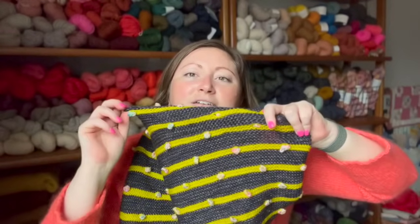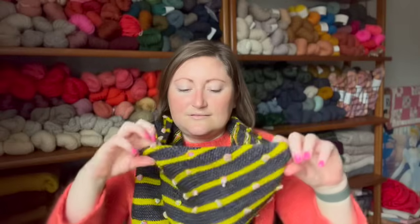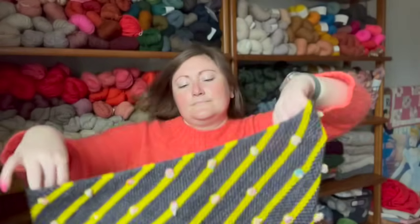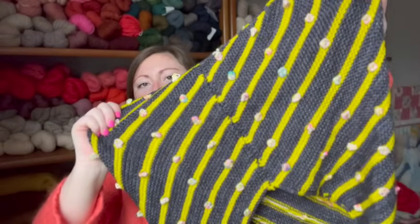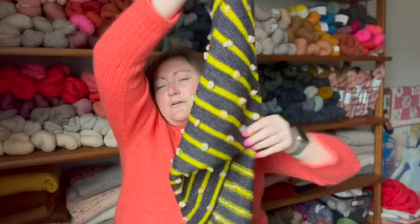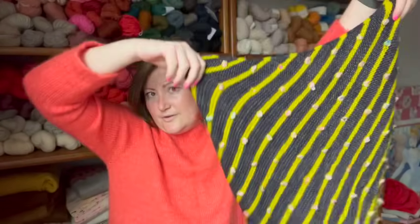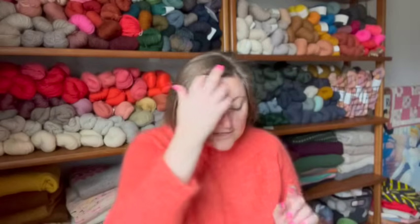I love this one. You have these little baubles that are different colors. If you look on the inside, you can see where my little floats are. But this style I like, where you work it on the bias and then you seam it together in the back. My seaming isn't great, so I'm sure hers looked better. This ended up being quite massive. Normally hers are not this big, or this shape isn't that big. But I like that shape.